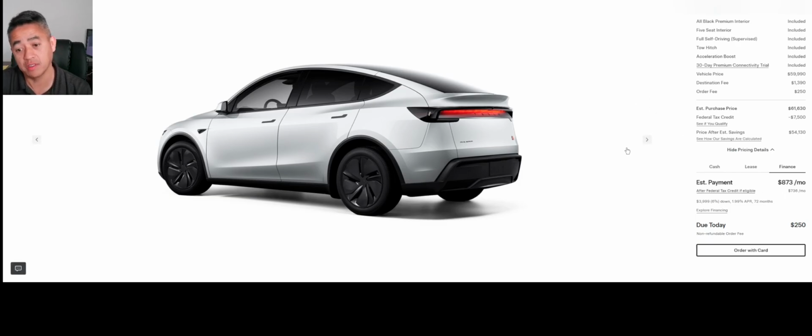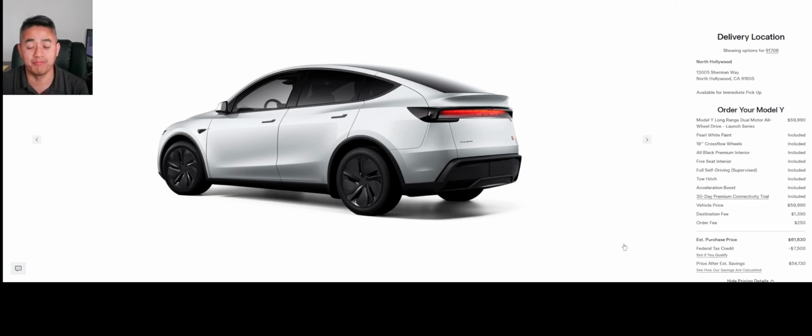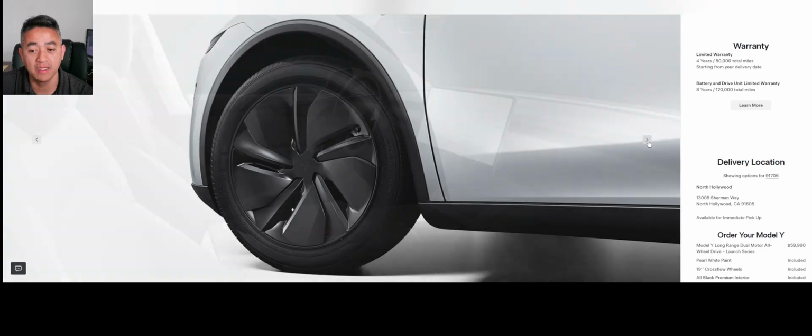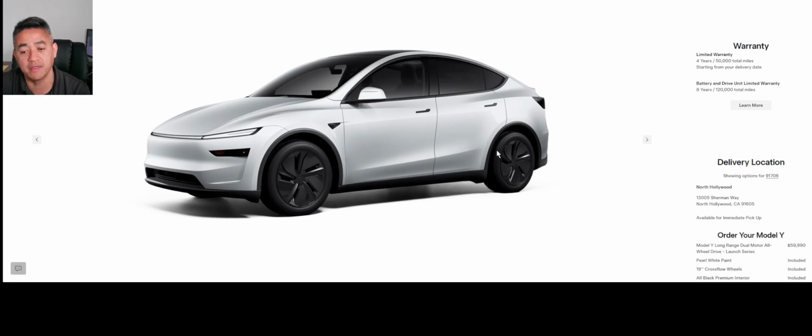So if you were looking for a launch series, I think you don't need to wait. You can just buy it. You probably can pick it up the next day if you don't live that far, because they have everything there. Really nice, guys. And I test drove the Model Y overnight, and the build quality is a lot better than the previous models' designs. So it's a huge upgrade. If you haven't seen that video, you might want to check it out.